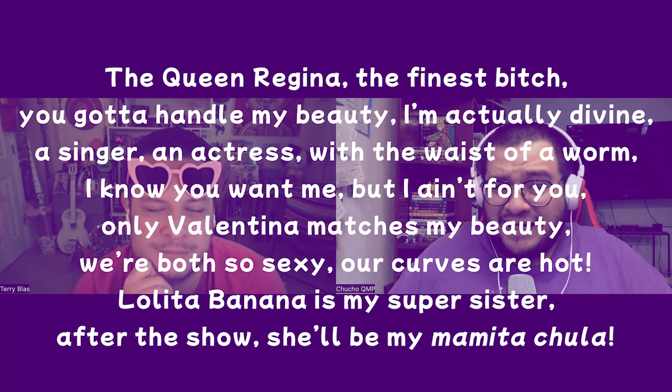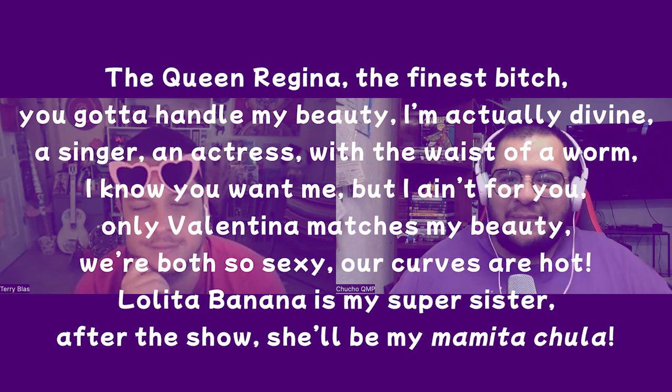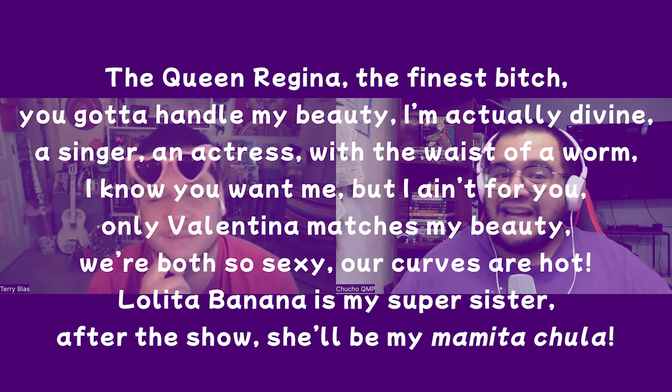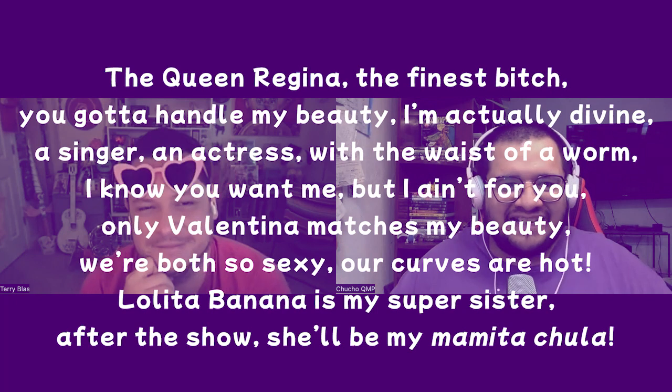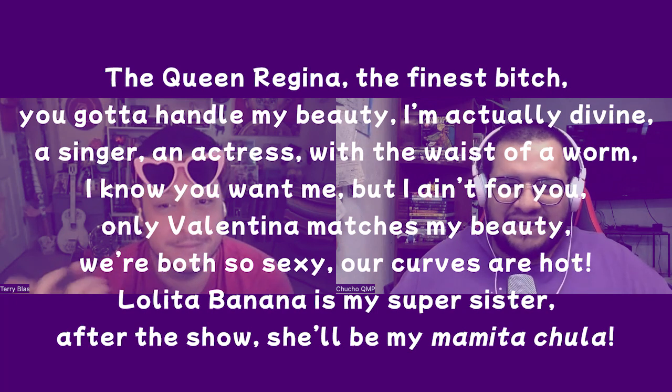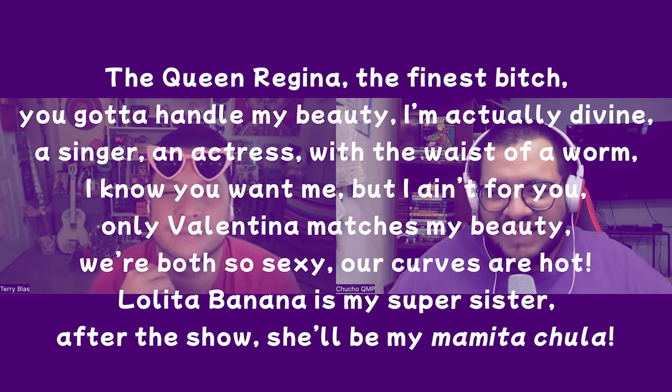La reina Regina, la perra más fina, soporta mi belleza, la verdad estoy divina, cantante, actriz, cintura de lombriz, yo sé que quieres conmigo, pero no soy para ti, solo Valentina igual a mi hermosura, estamos bien buenas nuestras curvas, qué ricura, Lolita Banana es mi super hermana, después de este reality ya es mi mamita chula.